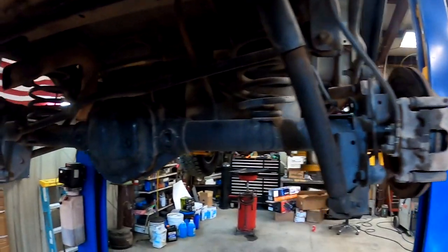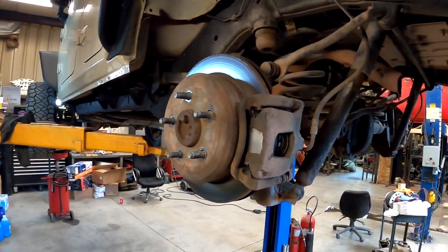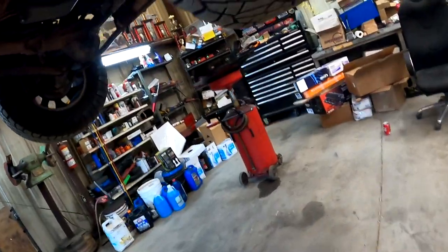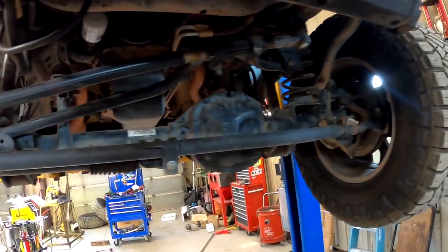All right, this thing is handled, it's fixed. It's on, diff cover's glued on, brakes are all on. I'm done with the rear end. Now we're gonna move up here and tackle this little Dana 30 right here. This one's easy, I can do these in my sleep. There's no tricky bearing, nothing. Well, there really wasn't on the back, I just made it hard. So we'll get this pulled apart and get it finished.